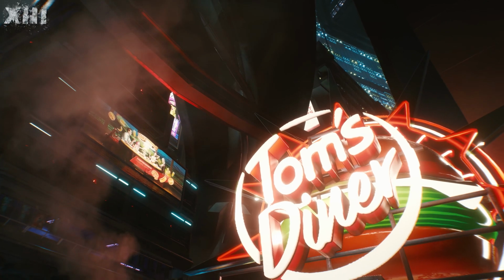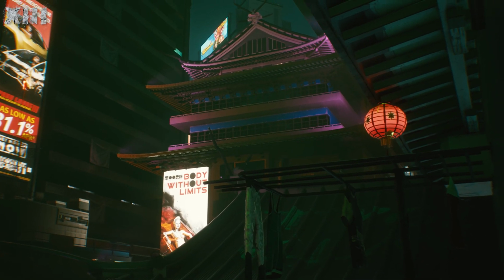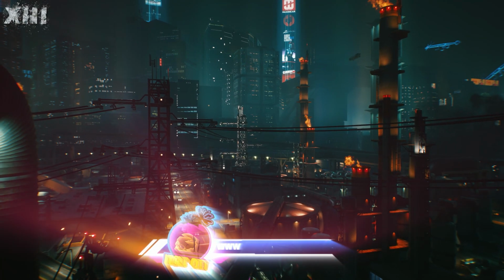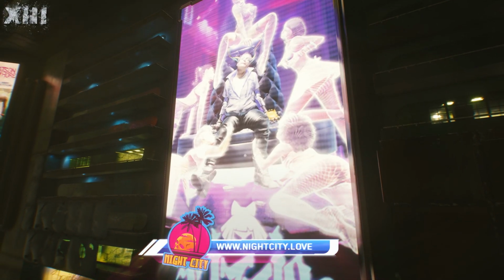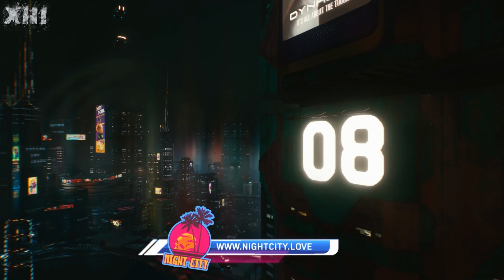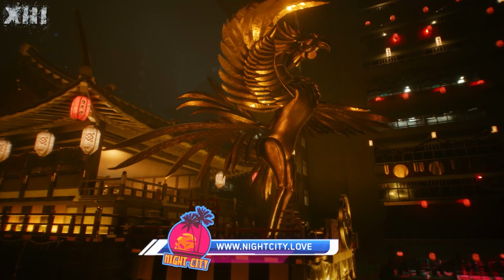Then what appears to be a holographic map of the N-Card system, Night City's subway system, and some really nice shots from Kabuki or Japantown, which is located in the center of the city. And again another really nice shot from the oil fields just outside the city perimeters. And I really love the ad for Braindance at Lizzie's with the subtitle "Mindfuck just gained a new meaning." And then some more outside shots at night, wrapped up by the really nice views in Kabuki again.